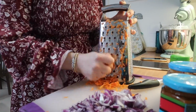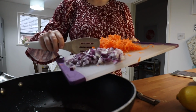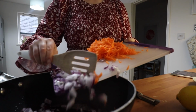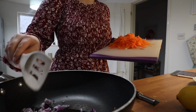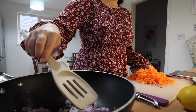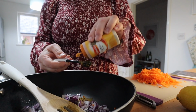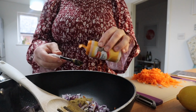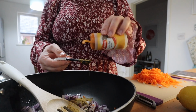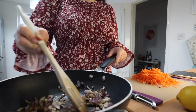So I'm frying up the onion for a little while just to soften it. And then I'm going to be adding ground cumin. I'm adding about 2 teaspoons worth. This measure I've got is actually half a teaspoon, hence why I'm putting 4 bits in. But I end up adding a little bit more because I really like the taste of cumin. Add a bit more oil. The recipe actually calls for only 2 tablespoons of oil, but I definitely used more.